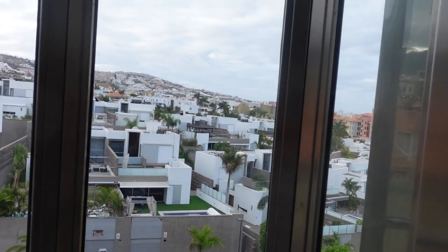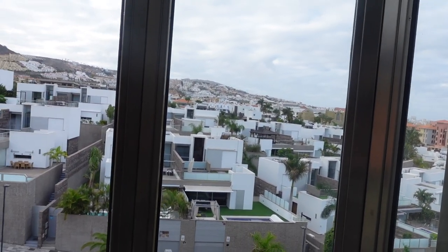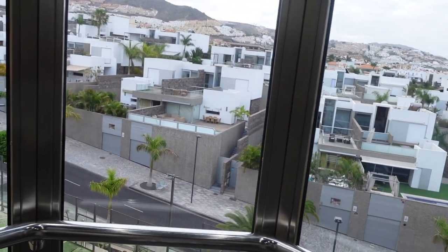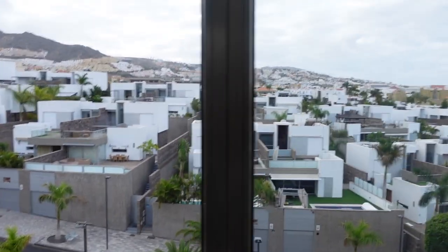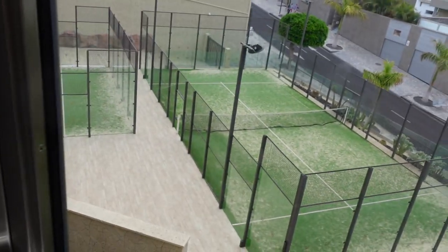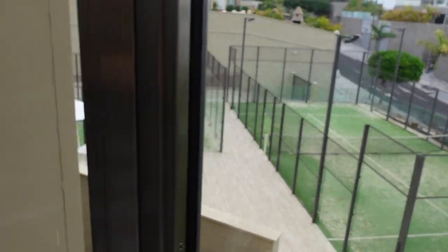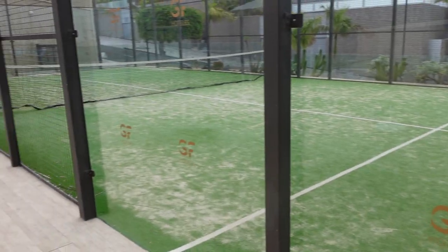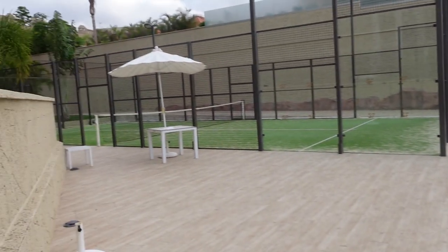So, I think we're on floor two. I'm going to go for floor two. I think floor two is where the pool is. So these are all the courts, as I said, that you can go on. Right, okay, let's go out the side, this bit here. I'll show you the courts, so you can hire these out if you want to.